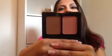This first one that I got is in St. Lucia. And that's what it looks like. I'm not sure if the camera's going to wash out the color. It's a really peachy, pinky color, and then a really nice bronzy color. And the second one that I got was in Antigua. This one is more of a hot pink with goldy glitter in it, and then a deeper brown.